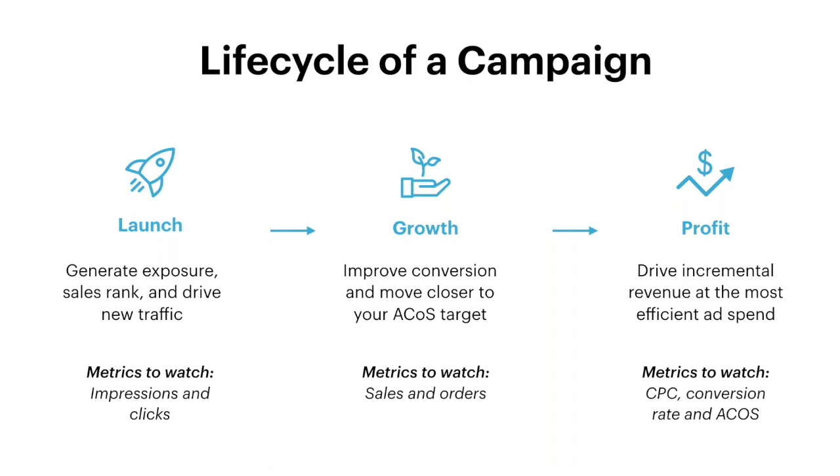And then the next step here would be the profit stage. At this stage, you're looking to drive revenue while maintaining the most efficient ad spend. Exactly, and it's important to keep in mind that this life cycle is really linear, so there's not a way to skip ahead to one stage without having gone through the one before. Yeah. So a lot of our strategies are going to focus on the last section, which is the profit stage, but there's not a way to get there without investing in the launch and growth phases prior to. Exactly.